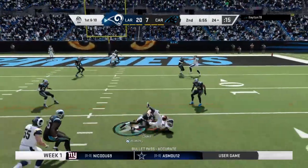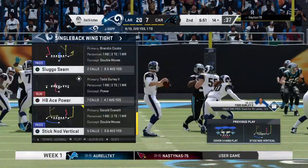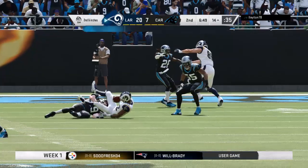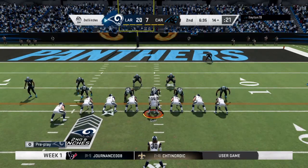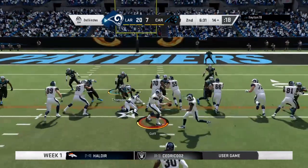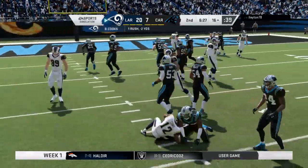On 1st and 10, he gets it to Cooks. And he'll get him inside the 15, down to the 14-yard line. 10 yards on the pickup there, and it'll be 2nd down. So in the second quarter, he's already up over 100 yards receiving now. And isn't 100 the magic number for a really good game for a receiver? So he's got a chance to really shatter that and have a profound effect on this game.